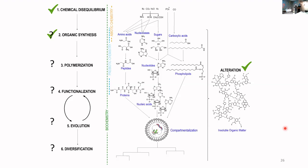If you take the remains of decaying organisms on Earth and bury them deep in the crust, the high pressure and high temperature obviously form kerosene, oil and petroleum, and these are the types of alteration products that you get from it. So we need to keep alteration in mind when we think about this process.